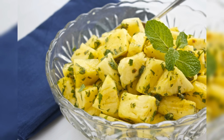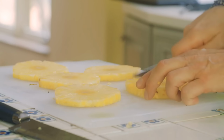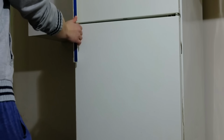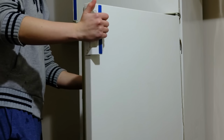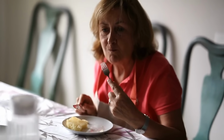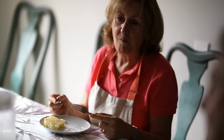Minted pineapple. Minted pineapple is a simple yet refreshing dessert that elevates the natural sweetness of pineapple with a burst of minty freshness. To make this dish, start by slicing fresh pineapple into bite-sized pieces. Toss the pineapple with a bit of sugar and finely chopped fresh mint leaves. Then let it chill in the refrigerator for at least an hour to allow the flavors to meld. The mint adds a cool, refreshing contrast to the sweet, juicy pineapple, making this an easy and delicious treat that's perfect for any occasion.